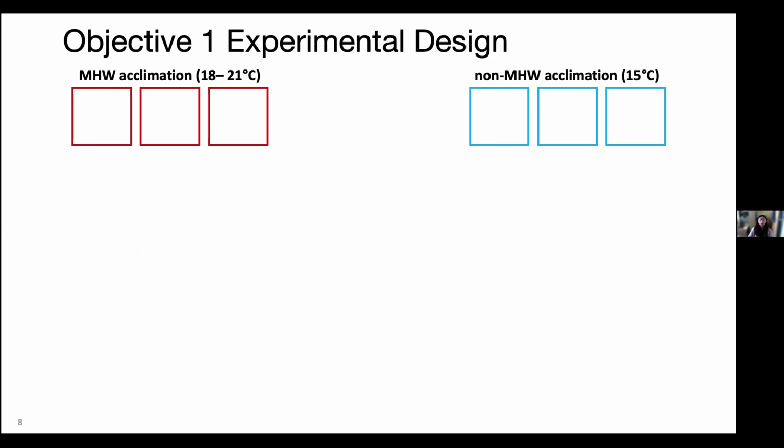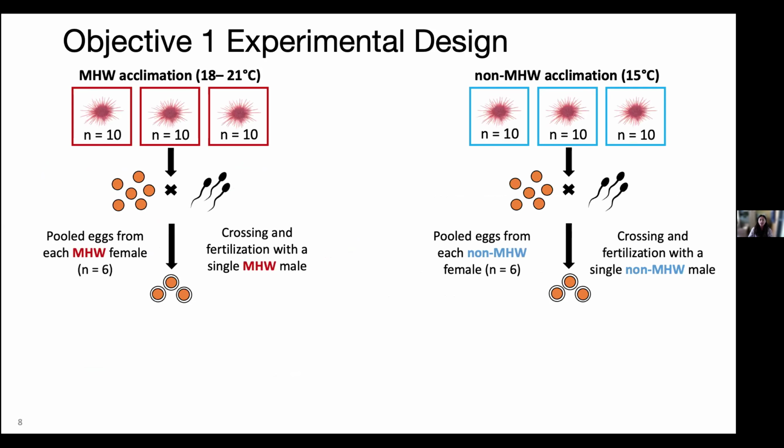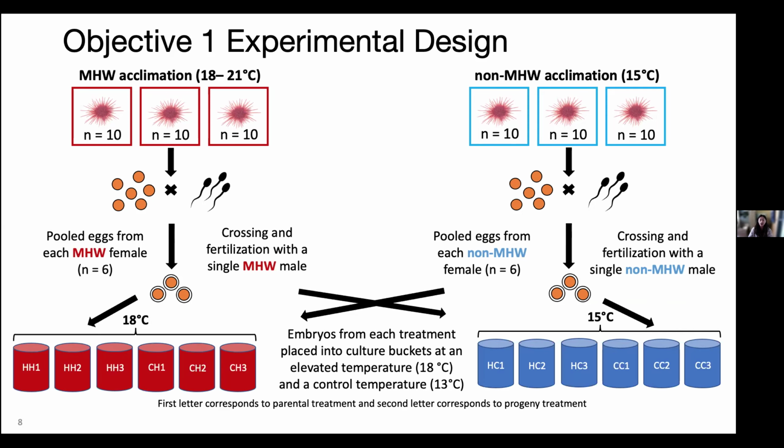Here is my experimental design to see whether or not adult exposure to marine heat waves may bolster progeny resilience to marine heat waves. So I have 2 treatments, either a fluctuating marine heat wave acclimation or non-marine heat wave acclimation, and I have about 30 urchins each. And then I acclimate them for around 3 months. And then I spawn them and I cross the marine heat wave parents with the marine heat wave parents, non-marine heat wave with the non-marine heat wave. And then I put the eggs and the sperm, and they grow up into larvae in their respective treatments, so either an elevated temperature, 18 degrees Celsius, or a cool temperature, 13 to 15 Celsius.